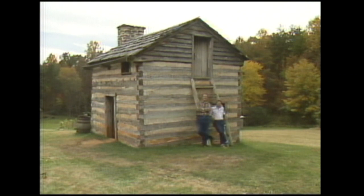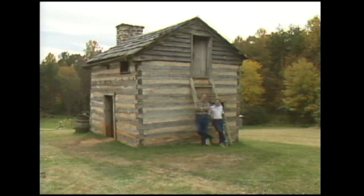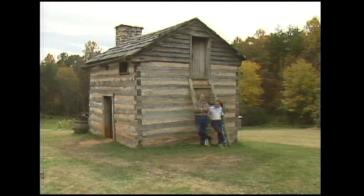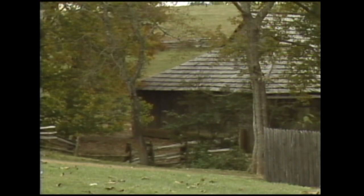We're glad to be here today where on this site, just over 50 years ago, Larry was born. Right in this cabin. No, actually, we are at the birthplace of Booker T. Washington, which is not far from where we do our show, and we're so glad to welcome all of you to one of our favorite places.